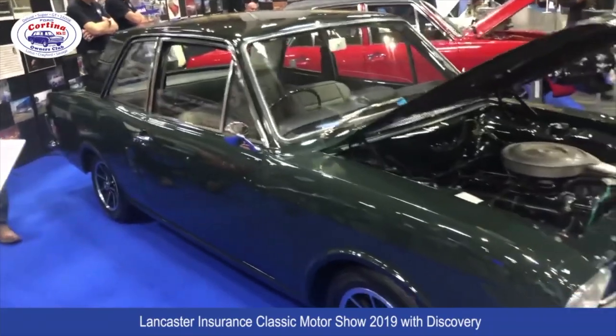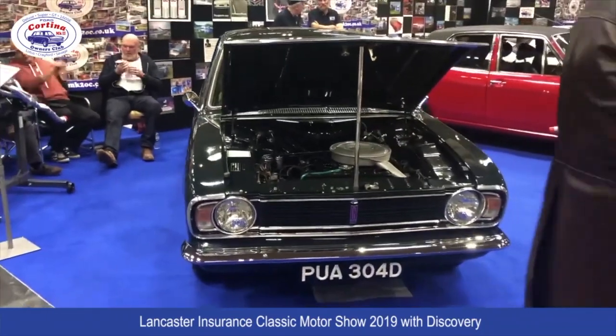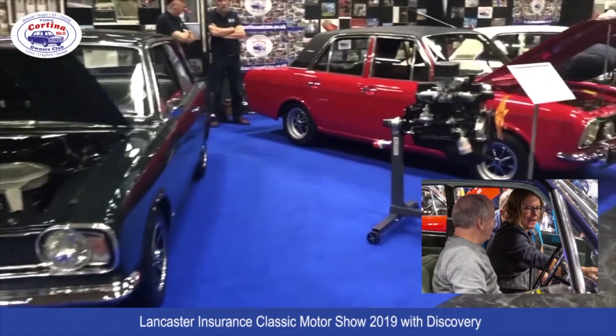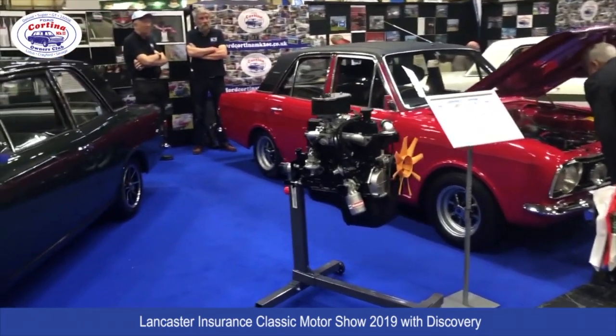Dave Marson showed off his stunning two-door 1500 GT, and one of the earliest examples around. Its first owner bought the car new in Singapore, and his great niece Claire was at the show to be reunited with the car. In the autumn of '67, the next generation emerged.